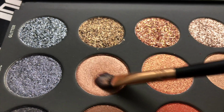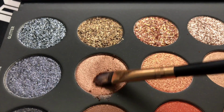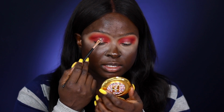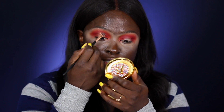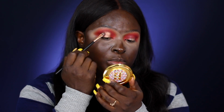So I'm taking this metallic shade, the second one from the label metallic, and I am going to put that in the middle of my eye. This is just me rubbing the brush on the palette. I think the shimmer payoff looks really good. Of course, I put it on a glitter base, so it's going to grab it more than it would on a dry, non-wet base, you know?